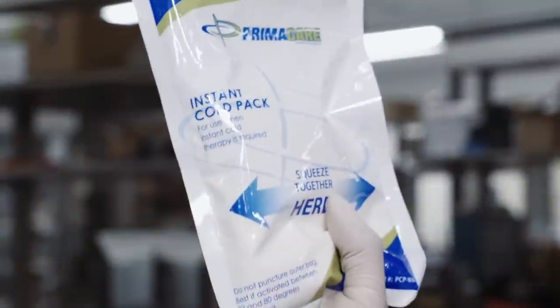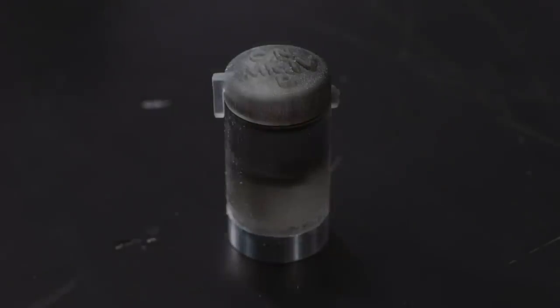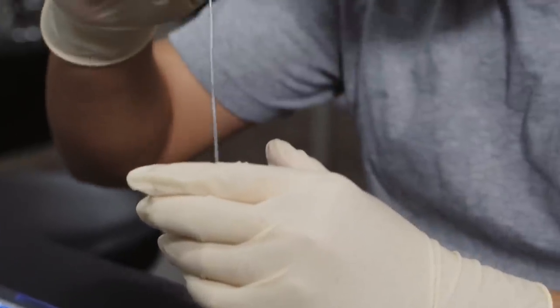The reason we don't just use one of these is our device will eventually be integrated with the cap of a needle so that the nurse or doctor will get the needle cap and our device in one assembly. We wanted something that was very time efficient.